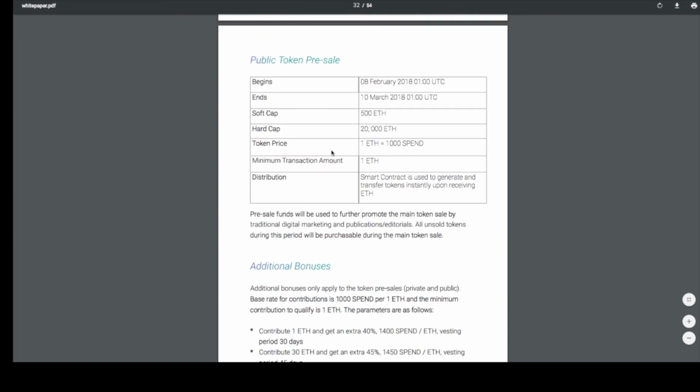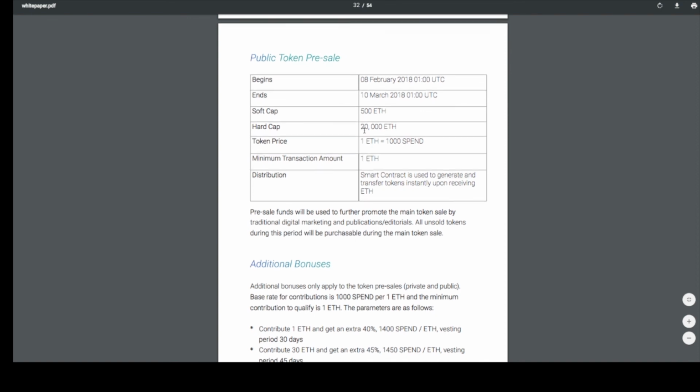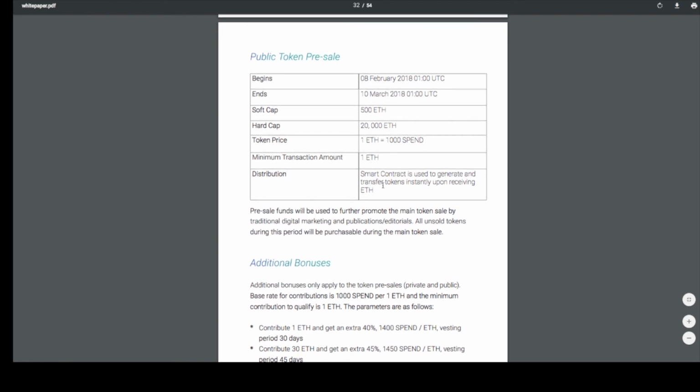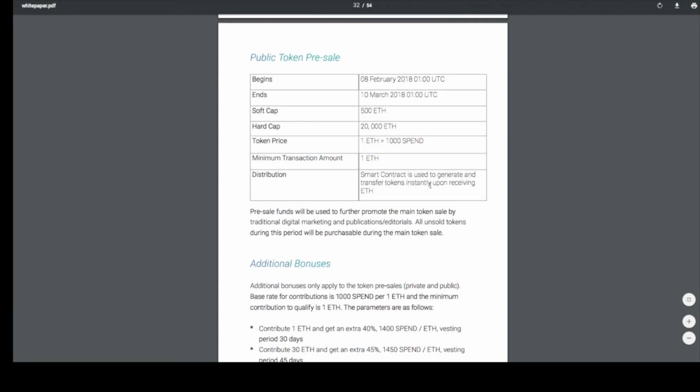Token sale runs February 8th to March 10th. Soft cap is 50 Ether. Hard cap is 20,000 Ether. Token price: 1 Ether gets you 1,000 SPIN. Minimum transaction amount is 1 Ether. A smart contract is used to generate and transfer tokens instantly upon receiving Ether.